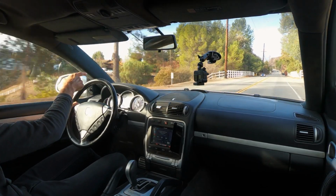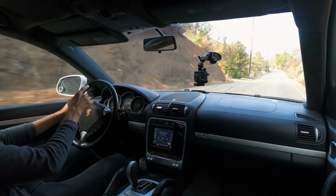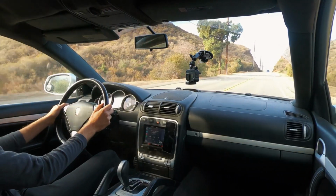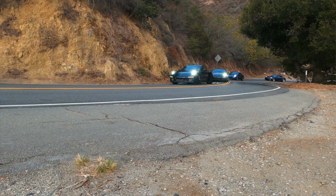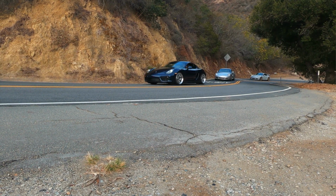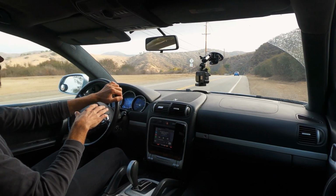Ooh, there's an Alpine A110. Yeah, we're going up to pretty high speeds here. Ooh. You can definitely feel that power. That's a big selling point. But again, it's the dynamics of the driving, not necessarily the all-out power, that really sold me on buying this truck. I'm gonna pull over here because that just about wraps it up for the day.